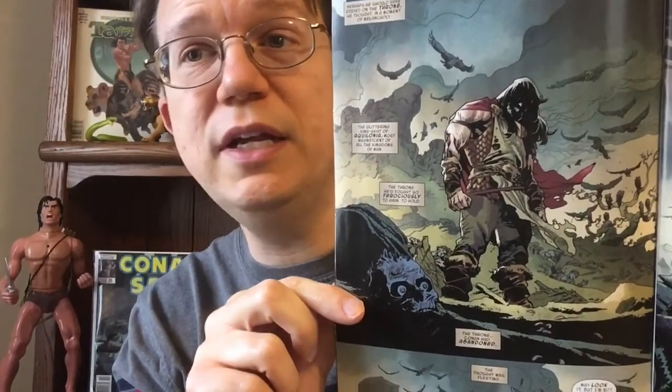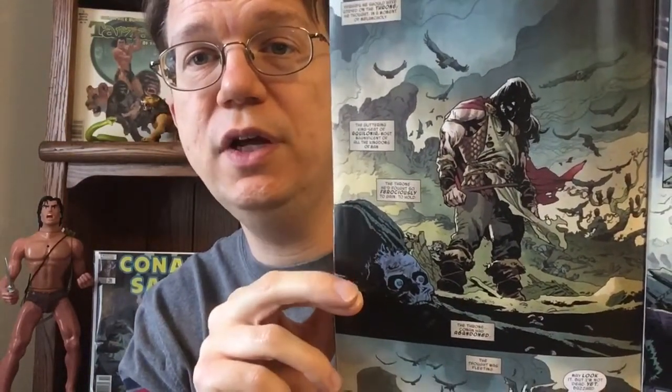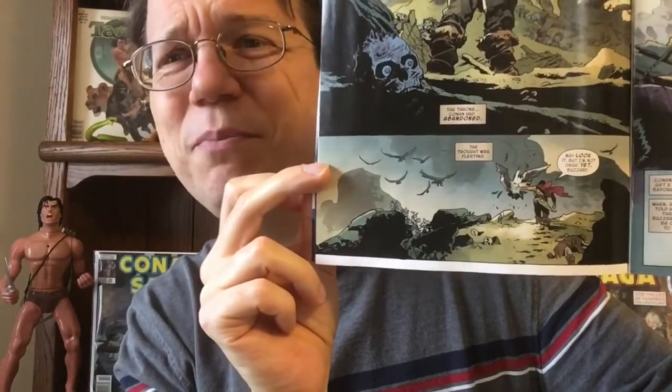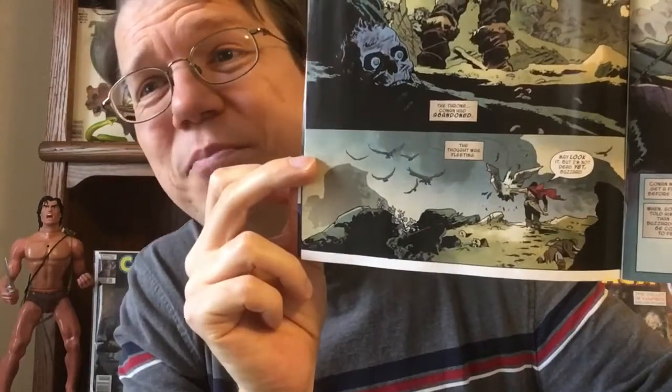So the opening is very well written. I love it to death. This really does feel like Conan. And then we get to the bottom of this page, and for this one panel, he just randomly is punching a buzzard. Feels like a Monty Python gag, but at least it's only one panel.